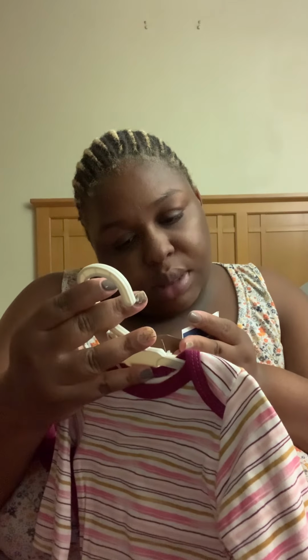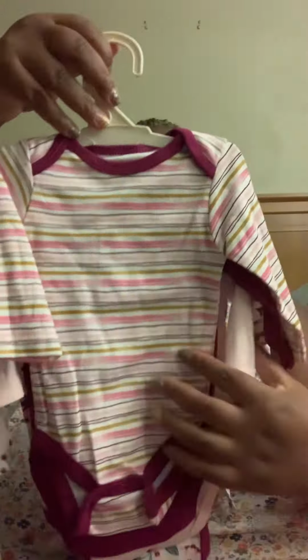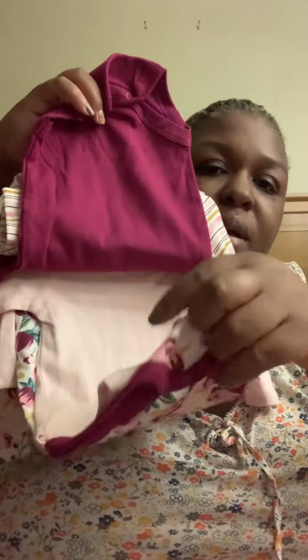But this is the 0 to 3 months chickpea long sleeve 4-pack bodysuit. Again, she's due December 21st. This is the 0 to 3 months, so I need long sleeve clothes for her. If you're interested, this is the website. Just screenshot it. I don't know how much it originally goes for, but I picked it up on sale for $6. And it's so super cute. Look at this one. Look at this one. Look at this one. And then there's this one. Super cute.